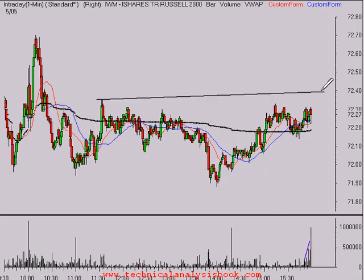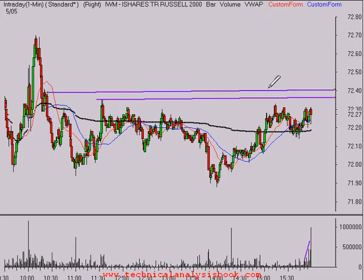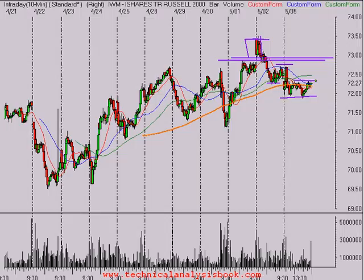So short term, I think probably let's just give the buyers the benefit of the doubt. I think pushing back above 72.40, then I think we may see another test of the $73 level, and perhaps it can hold.